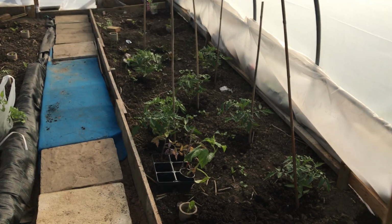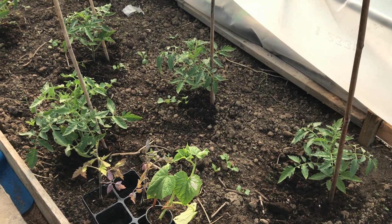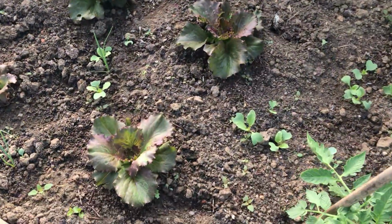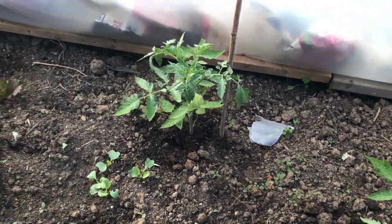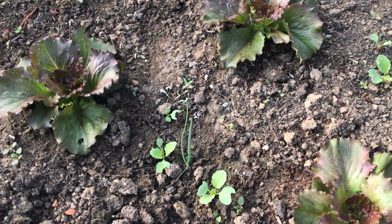And in the polytunnel everything is growing nicely. Cucumber, tomatoes, some more plants to go in, but I'm not sure I've got any room left now. Look at those lettuce coming on lovely. In amongst there's some radish, quite a lot of weeds, and the onions have picked up really well. So as long as they don't get any disease through being indoors, might get some nice onions there.